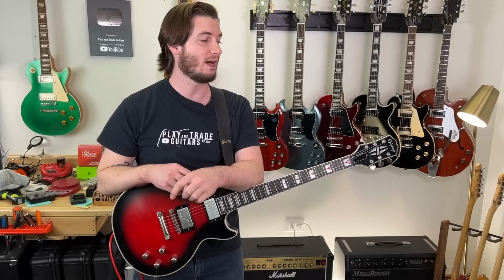I cannot knock the construction, it feels fantastic. So this has been our look at the Les Paul Prophecy from Epiphone with those Epiphone Fishman Fluence design pickups. Pretty cool modern bag of tricks here, and not a gimmick, made really well.